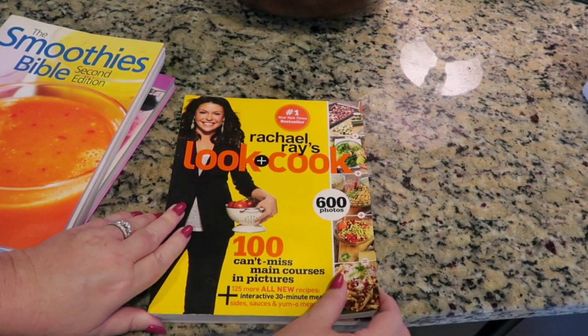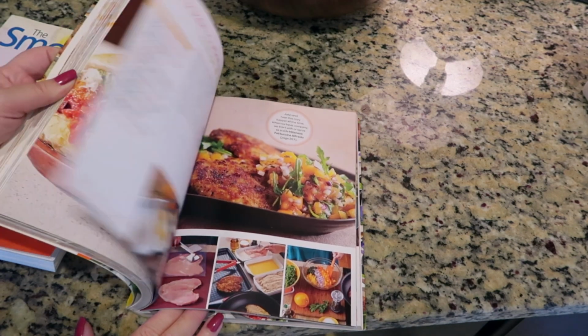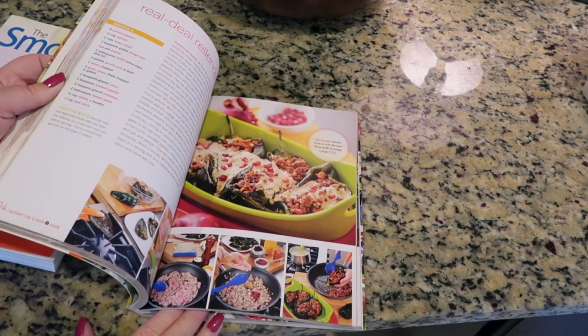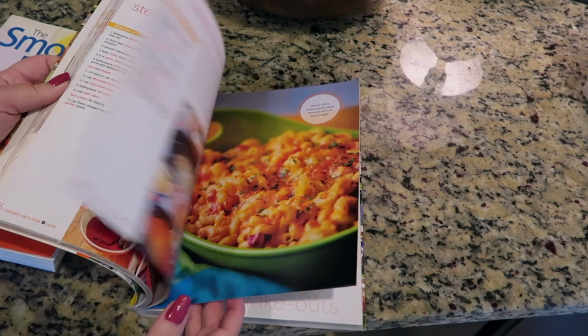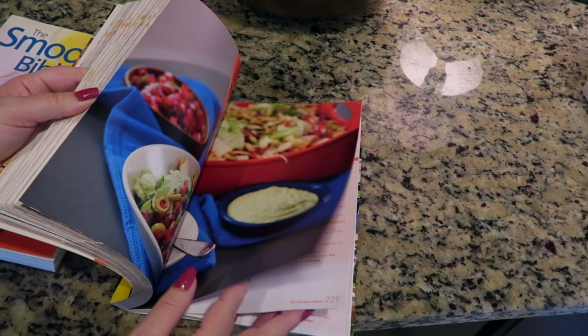And this Rachel Ray cookbook, I used to use it all the time. I used to really like her 30-minute meal TV show that was on. And I don't know if that's still on anymore, but I really like that show. So I got this book. And there are several recipes in here that were very, very good.